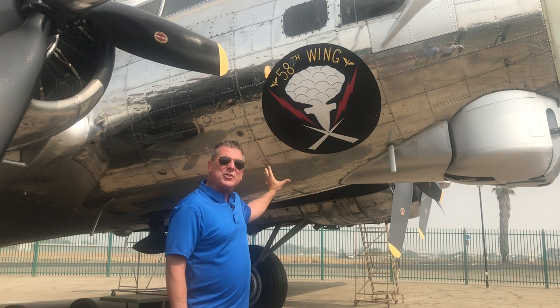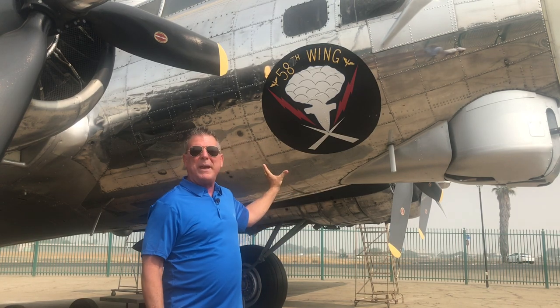As I'm standing here, this is the actual true nose art based on photos that would have been on this particular B-17. Now, she was built too late for any action during World War II, but her history is 1946 in the Bikini Atoll with Operation Crossroads, the first atomic testing done after the war. Two bombs were dropped, Able and Baker.